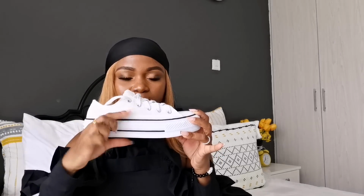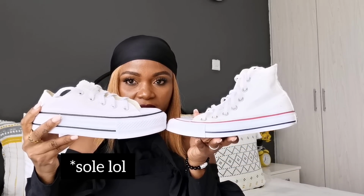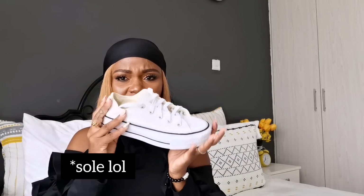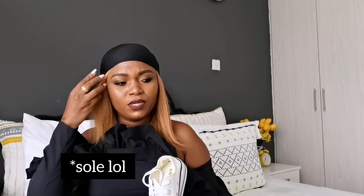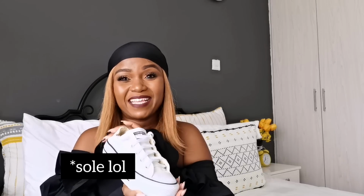The other pair is also Converse shoes, and this is how it looks. The difference between this and your normal ordinary Converse shoes is that this is a platform. The heel is bigger. So this is the normal heel. See? Now this one is a bit higher, almost double the size. They're called platform. The only downside that I have with this platform design is they are a bit heavier than the others. So I can't wear this when I'm going to walk around a lot. So that's the only downside about this, but I love it.